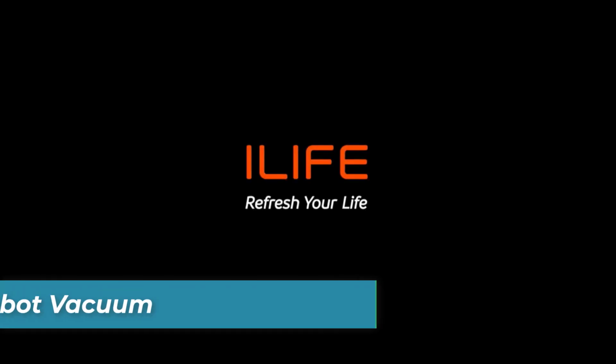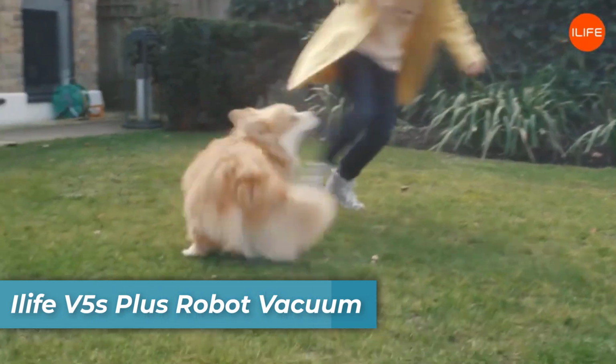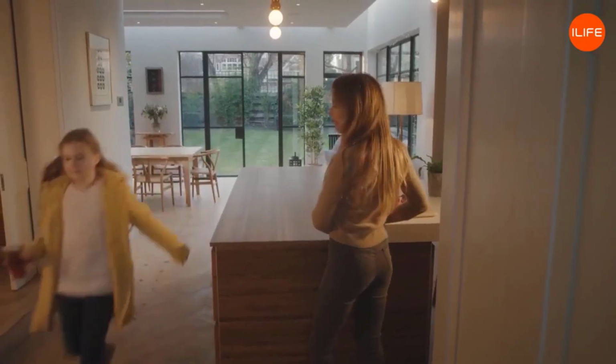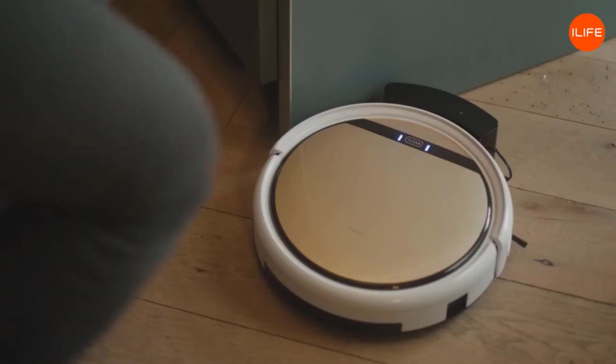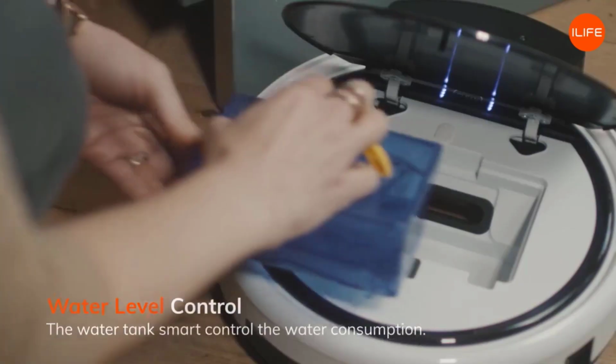Number 4 is Ilife V5S Plus Robot Vacuum. It efficiently tackles dust, debris, and pet hair, providing a versatile cleaning solution for different floor types. Whether you prefer the convenience of a remote control or the flexibility of the Ilife Home app, the V5S Plus offers both options.